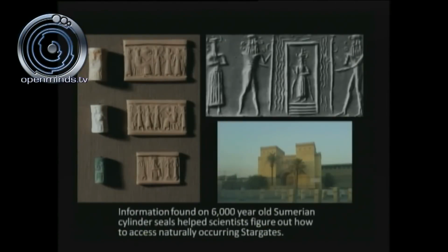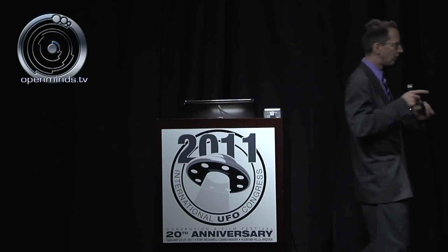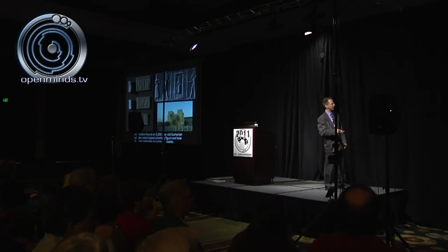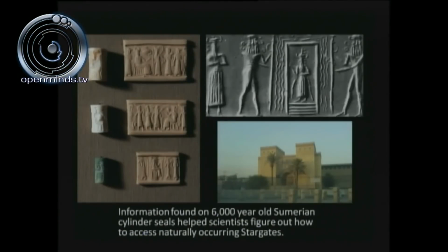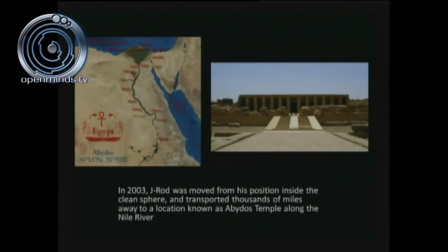Now, again, how did they get this technology to access these naturally occurring stargates? Ladies and gentlemen, they got those from the Sumerian cylinder seals, in some cases from the Baghdad Museum. Now, what you'll do here is you'll take a piece of wet clay and you'll roll the cylinder seal over the clay, and you'll end up with this positive relief. Now, according to Dan Burrish, what the government figured out how to do is you take a mirror, go right down the center line of one of these glyphs, and you get a mirror image, which is nothing more than a blueprint on how you access these naturally occurring stargates. That's how they did it.